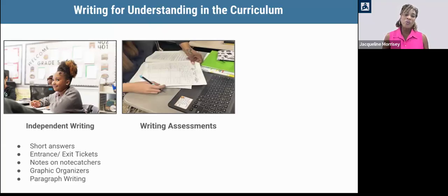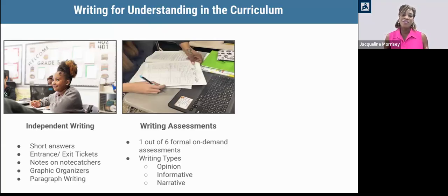So remember, at least 1 out of 6 of those formal on-demand assessments, the end of unit or the mid-unit assessments, is going to be a writing task. So students are going to have to complete an opinion piece, an informative piece, a narrative piece, something very similar to what they have been working on throughout their study in the unit. They're given a writing prompt, and they're also usually given graphic organizers to go along with that as well.